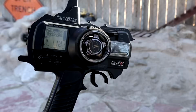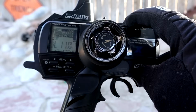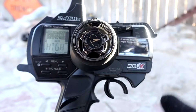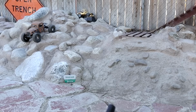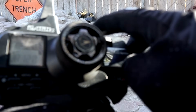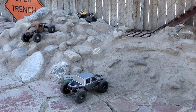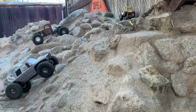Here's why the old MX3X is great. So, if we go high, it goes low, high. So we're on high, and then we go low, and it's technically impossible to forget what gear you're in.